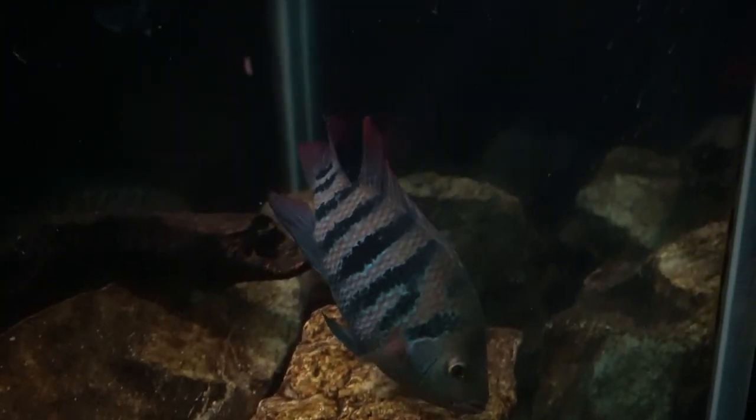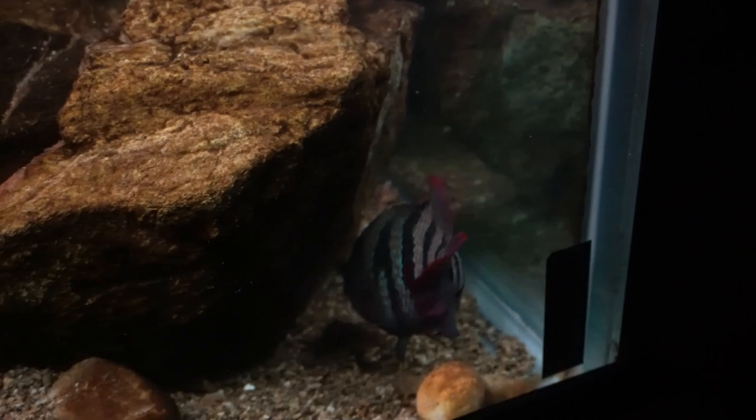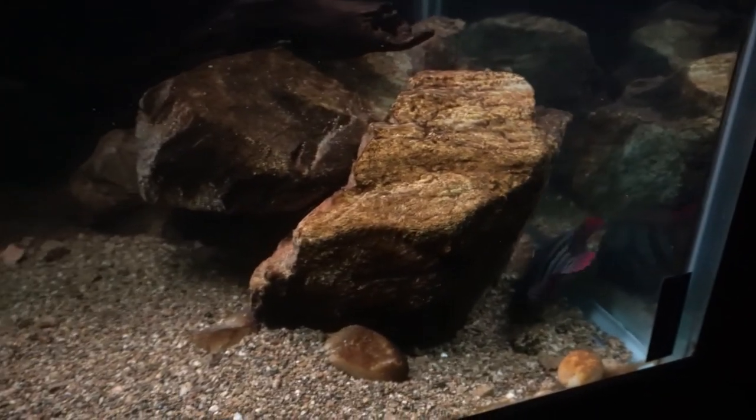Look at the colors on this fish. Definitely an underrated fish. Everybody always called this the false festae. Yeah, because they mislabel it, but definitely a fish not bad to keep. Definitely has some awesome color, but this is the fifth ranking fish in the hierarchy.